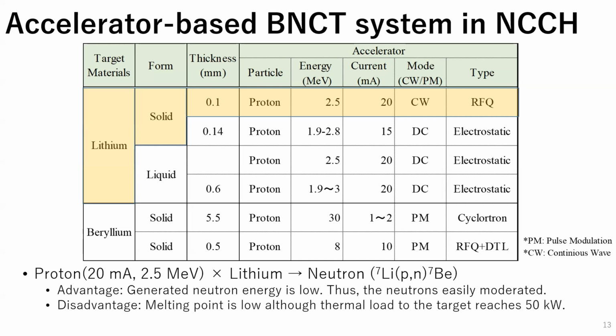On the other hand, one disadvantage of the system is that the melting point of lithium is too low, although the thermal load to the lithium target reaches 50 kilowatts, and it induces the radionuclide beryllium-7.